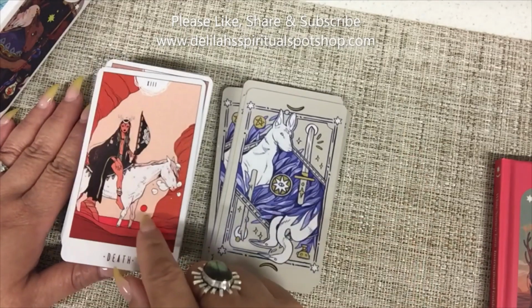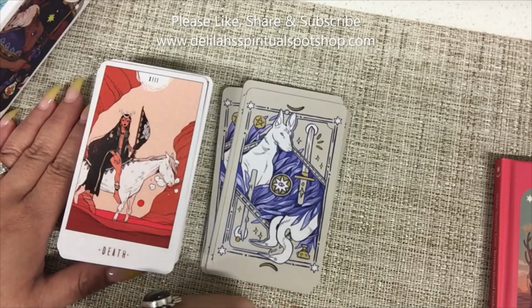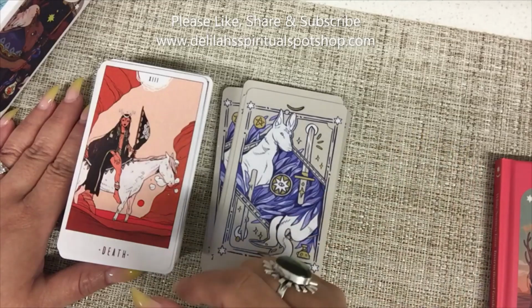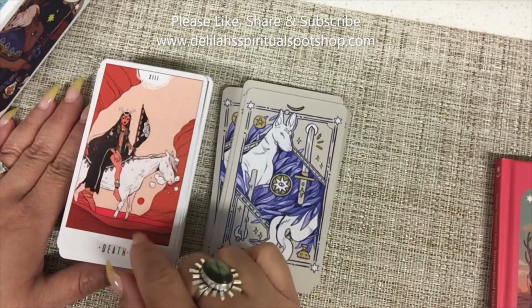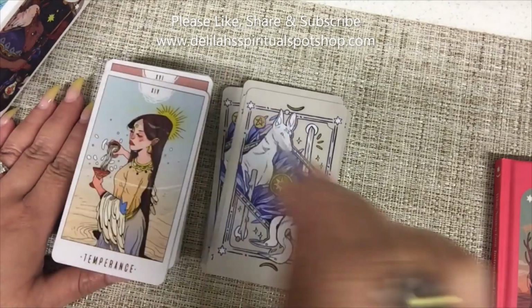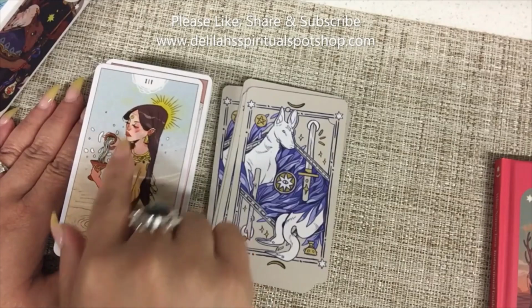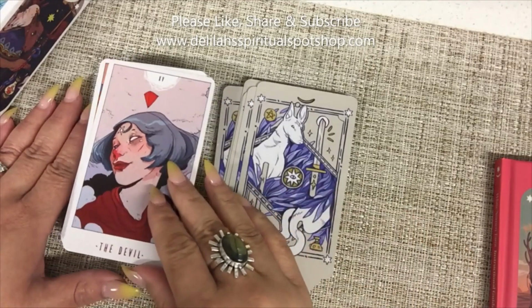Look at this Death card. This Death card is one of the cards that got me. I mean, Liminal 11, again, I'm obsessed with them, so I'm getting all of the decks, to be honest with you. But this card right here is amazing. Temperance. She has her third eye. Look at the Devil.